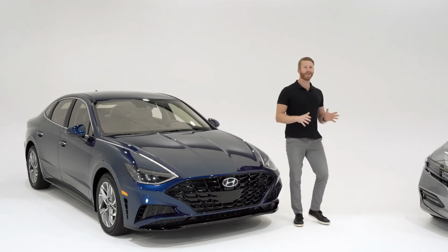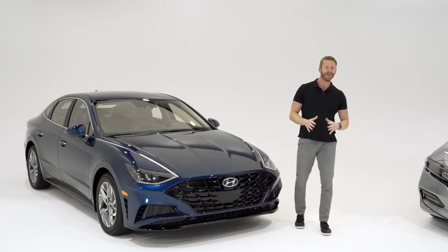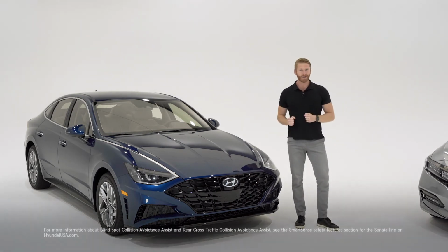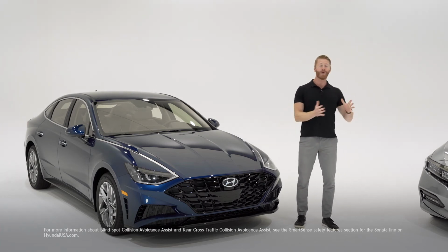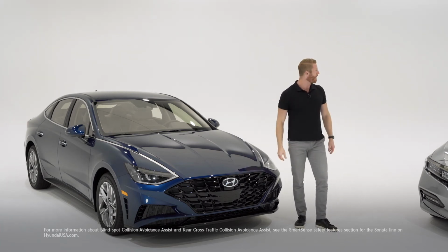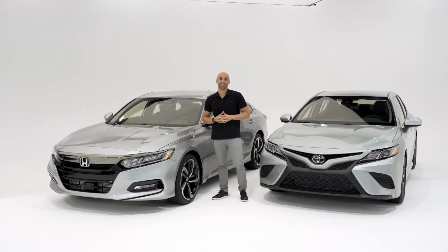Right, and it turns out the Sonata just goes a little bit further in doing exactly that. Now, you're going to get features like blind spot collision avoidance assist and rear cross traffic collision avoidance assist. So you're protected both on the side and in the rear of the vehicle. Now, those safety features are available both on the Accord and the Camry.